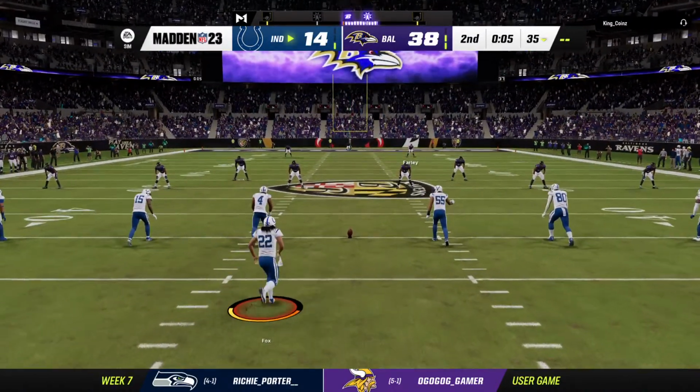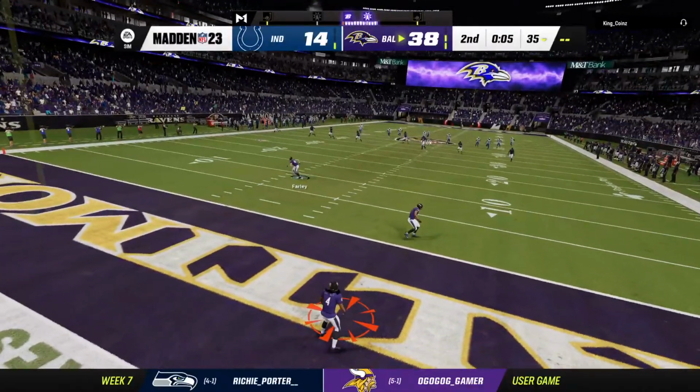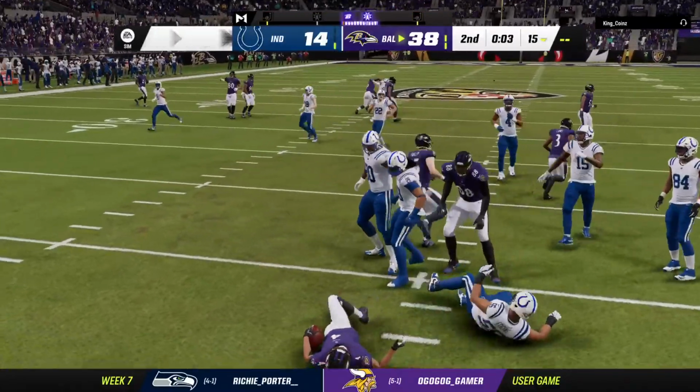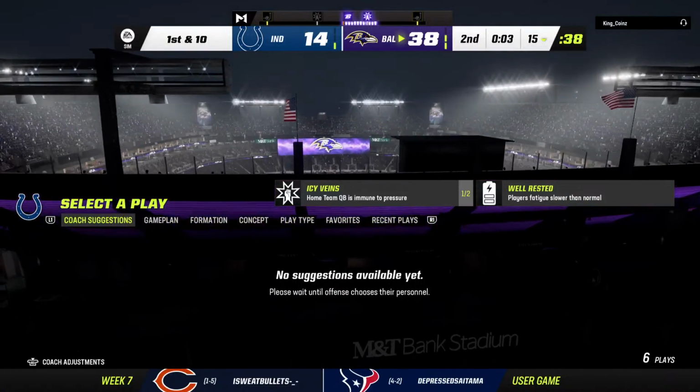So time enough for a kickoff here. 5 seconds remaining in this first half. Well, from deep in the end zone, he's going to bring this out. And the decision to bring it out, not a good one, as he's tackled at the 15.